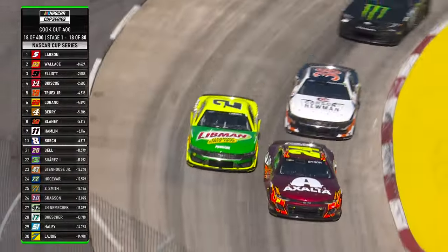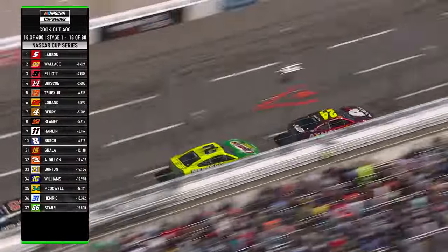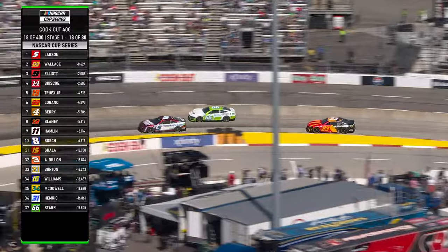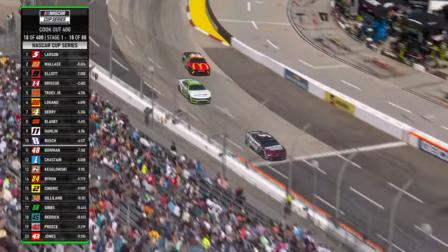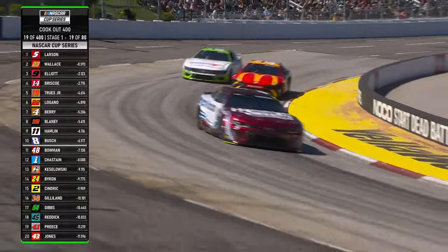I think these Hendrick cars are obviously going to be hard to handle. I mean, Rick brought four of them, and all four of them are very fast. Everybody knew in that race shop, this one means business. David Starr, part-timer racing for Carl Long, first car to go a lap down here at 17, 18 laps now.